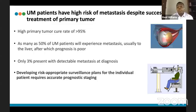Unfortunately, up to 50% of patients still experience metastasis, and this is usually to the liver, and it happens often within the first 5 to 10 years. Now, we know that we're treating the tumor well with good response rates, but we're still having this rate of metastasis. Only about 3% of patients have metastasis at the time of diagnosis. And so that lets us know that there's probably some level of micrometastasis that's happening immediately, basically meaning the tumor is sending out cells to other parts of the body, primarily the liver, early on.